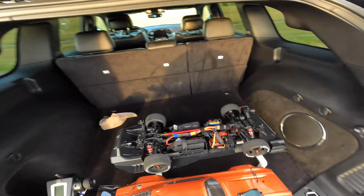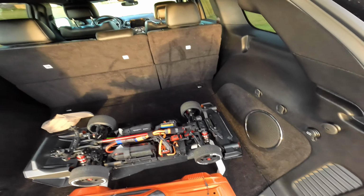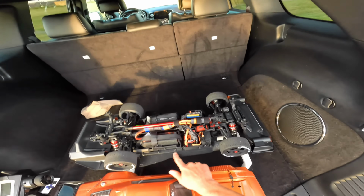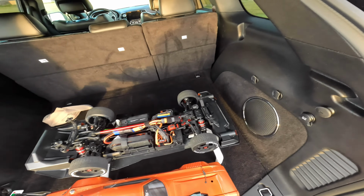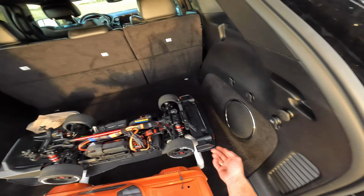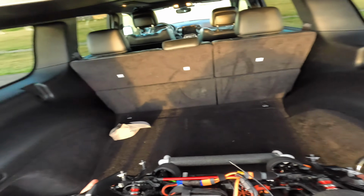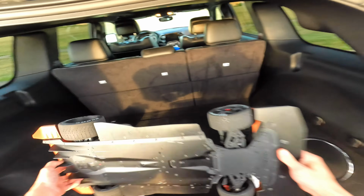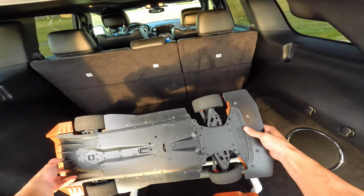What's going on, everyone? We are out at a parking lot to do some bashing. I do have my Arrma Felony here. I got my new side skirts that I made for this out of G10 or epoxy fiberglass sheet, and my new G10 splitter. I'll give you guys a quick look of that as well. Boy, this thing's heavy. There you can see the side skirts and the splitter. Let's get them scratched up.